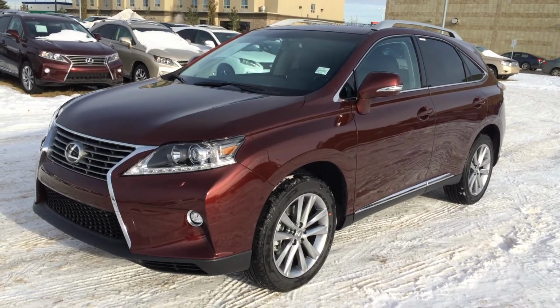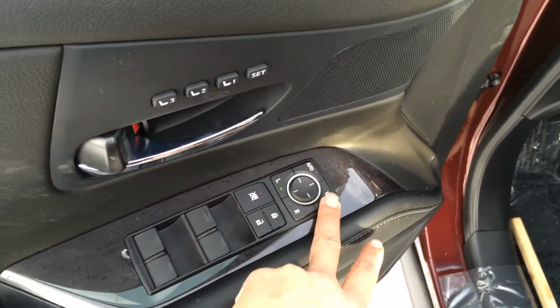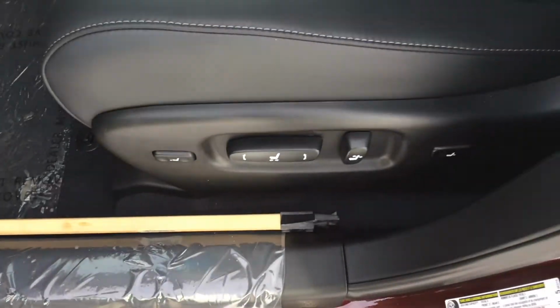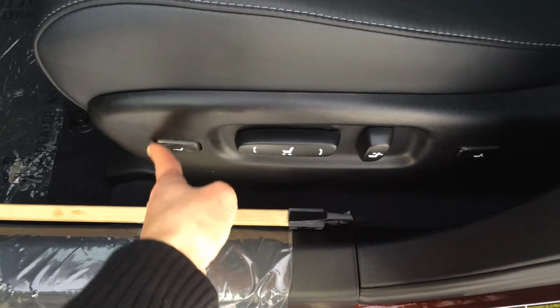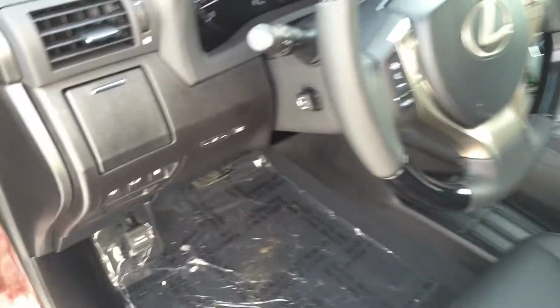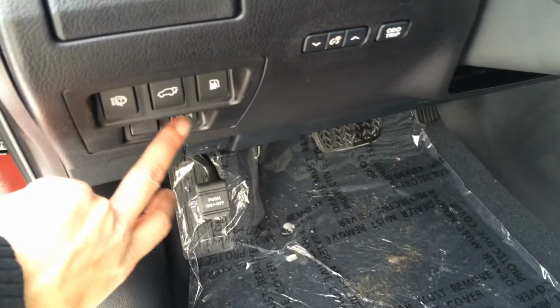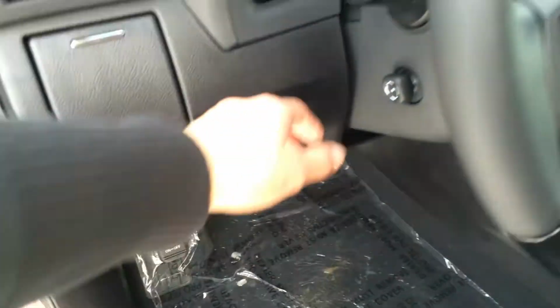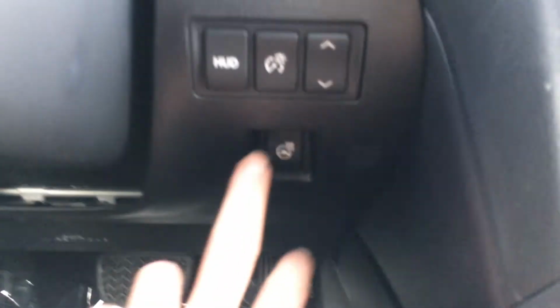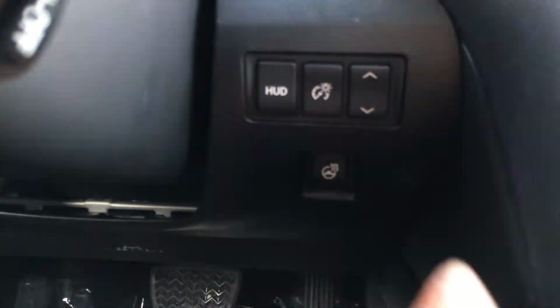So let's head inside. We've got powered windows, locks, and side mirrors, power folding, driver's seat memory, it's linked to the side mirrors and steering wheel. You have your illuminated Lexus scuff plates, power adjustable front seats, both the lumbar support and the power thigh support. They're bucket seats and they have adjustable headrests. Gas cap release, headlamp washers, blind spot monitoring on and off button there. Odometer trip. This is a power tilted steering wheel, leather and wood wraps. It is heated. You'll find that control to the bottom right of it. Then you have your heads up display buttons there.